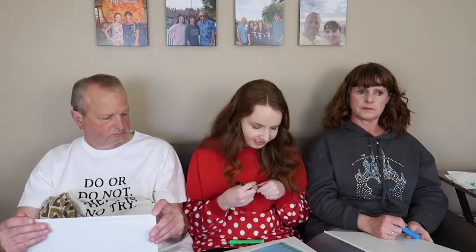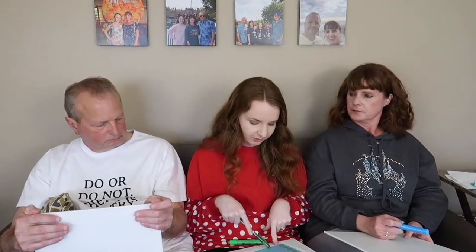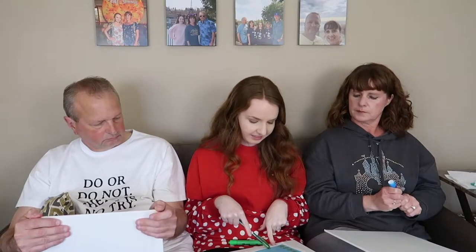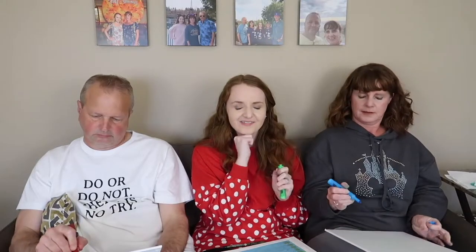So our next round is Port Orleans Riverside, the food court there, the Riverside Mill, up against the Contemporary Cafe. This is the one that went up against Captain Cook's last time, and now we're taking it against Contempo Cafe.